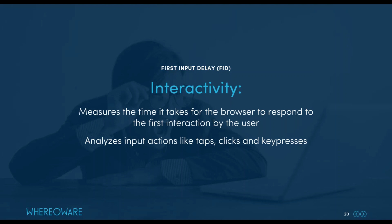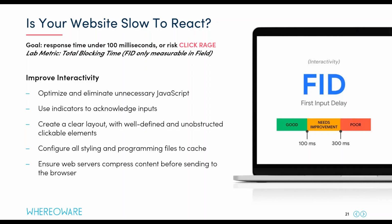For first input delay, this is really trying to measure the time it takes for your browser to respond to any activity by the user. So it's analyzing those taps and clicks and key presses, where something's happening in the background that's not letting that happen and is slowing it down. So sometimes this can lead to click rage, right? People are clicking and nothing's happening. Something's blocking that browser from understanding what's happening.